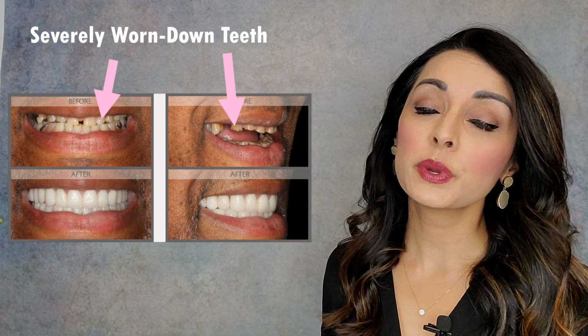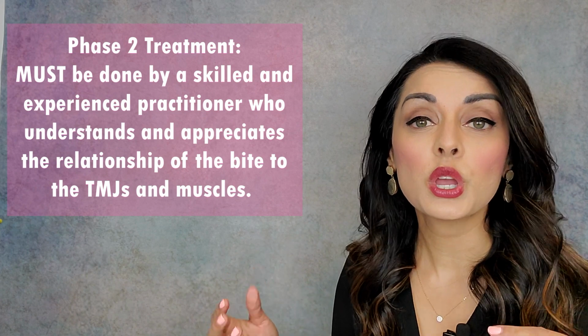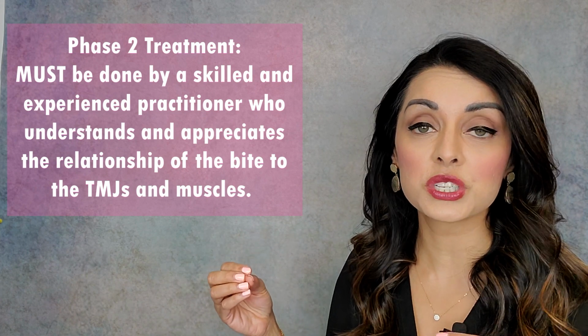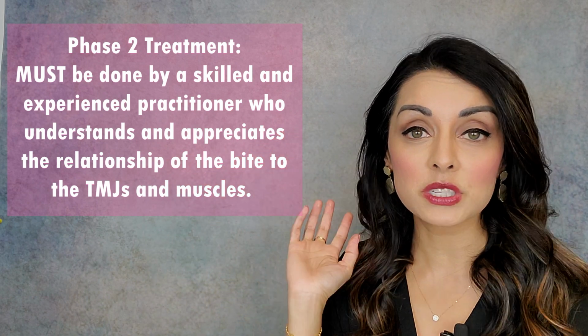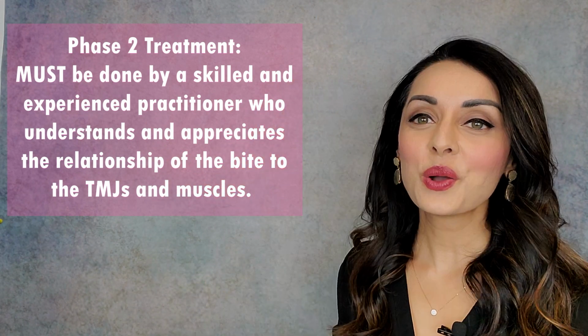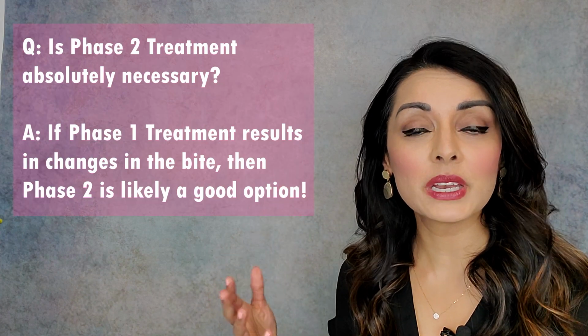If phase 2 treatment is wanted by the patient or needed due to drastic changes in the bite, then it is vital to work with a skilled and experienced practitioner who understands the relationship of the bite to the temporomandibular joints and the muscles that surround and support the jaw. One question I frequently get asked is, is phase 2 treatment necessary?